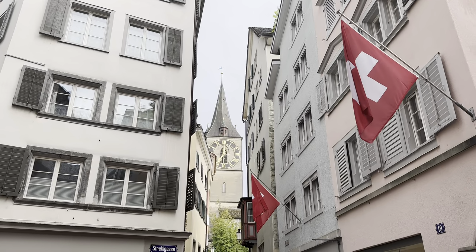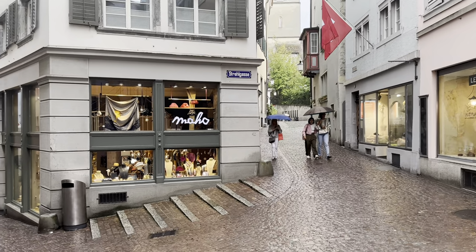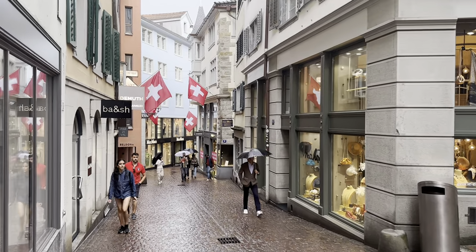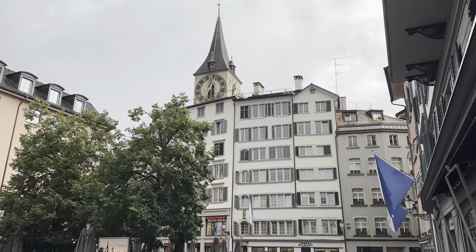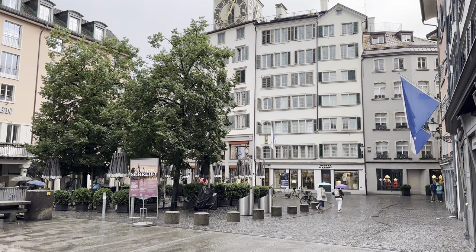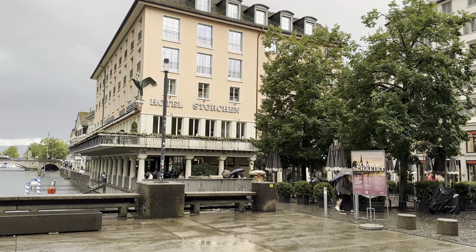Zurich's Old City is a captivating district that encapsulates centuries of history, culture, and charm. Nestled along the Limmat River and surrounded by medieval walls, this area offers a glimpse into Zurich's rich past while embracing the present. Let's embark on a virtual journey through the enchanting streets of the Altstadt.